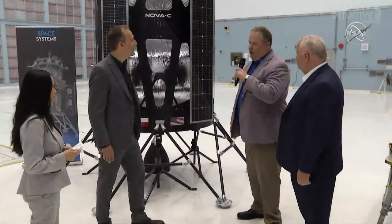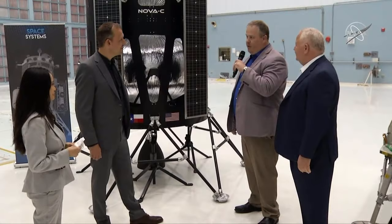So when do you expect to go to the surface of the moon? We are going to launch in July of 2021, and after 6.5 days, we will land on the surface of the moon. That is amazing.